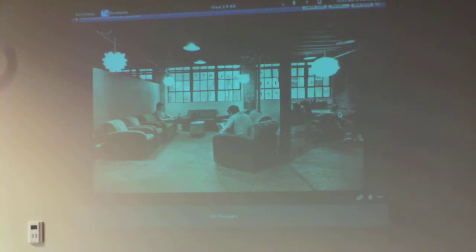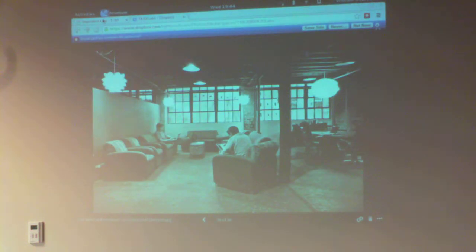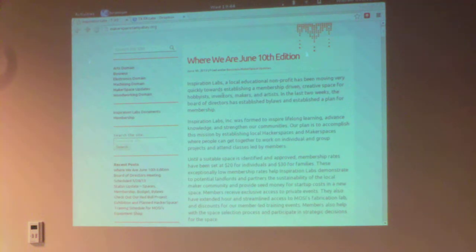You want to talk about what's going on here? Yes, I did that earlier. Okay. Again, Makerspace Tampa Bay, I believe it was. Hackerspace now. Sorry? They just changed the name. To Hackerspace? Hackerspace Tampa Bay. Oh, nice. The entity's name is Inspiration Labs. Yes. The Facebook group, I think, is Hackerspace Tampa Bay as of last name. Well, I was mentioning the website, makerspacetampabay.org, although Inspiration Labs, I kind of like the name.